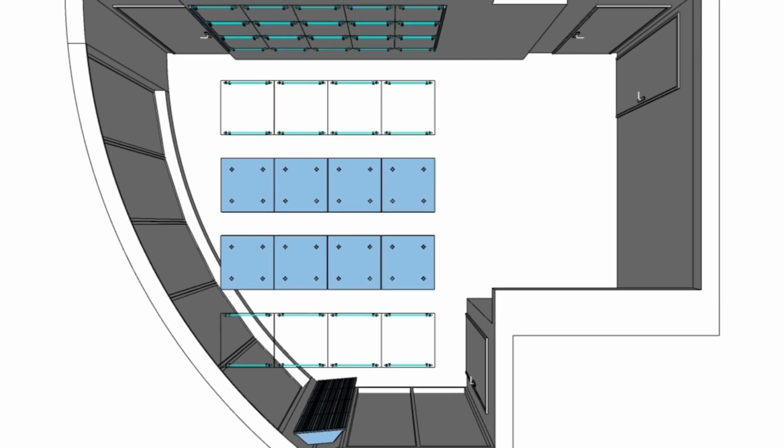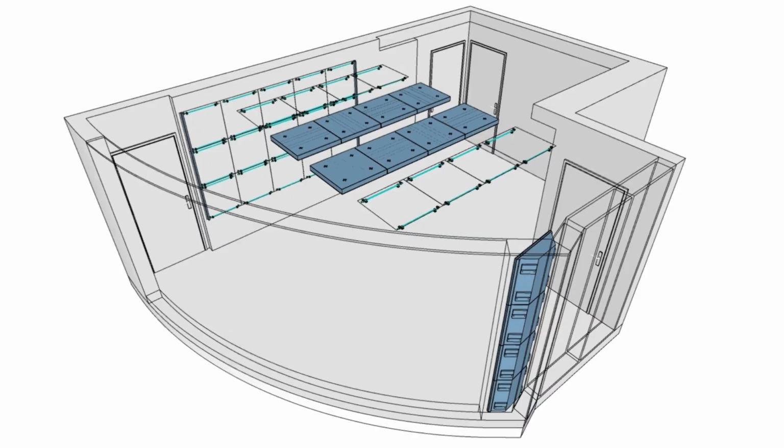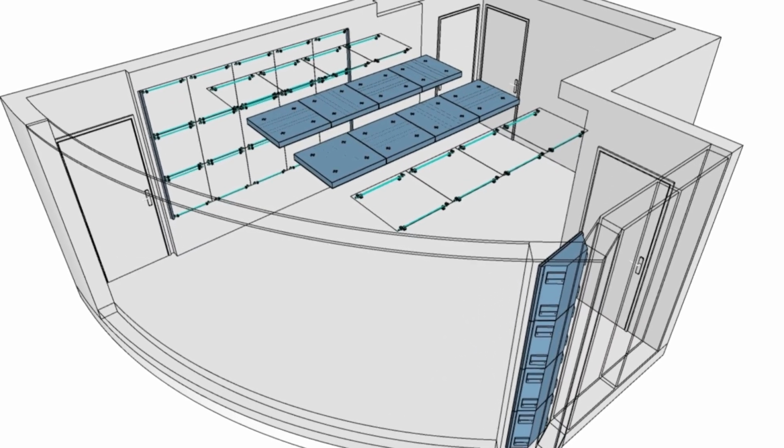The top and angled views provide a clear perspective of the room's layout and how various treatments are positioned to control reflections and bass management.